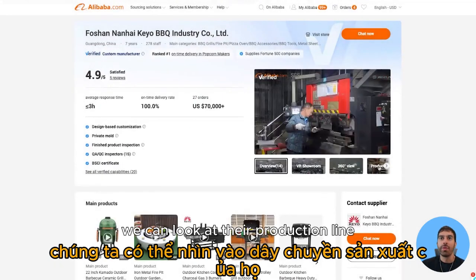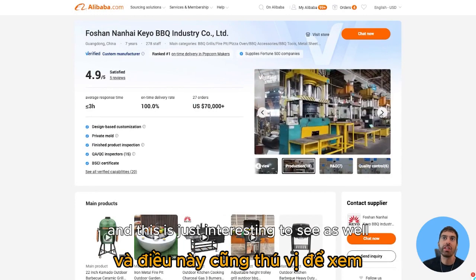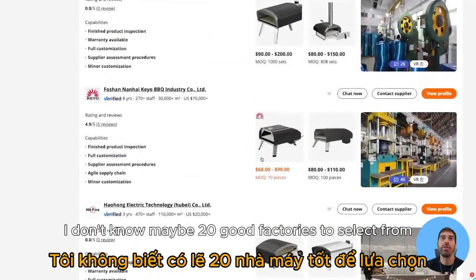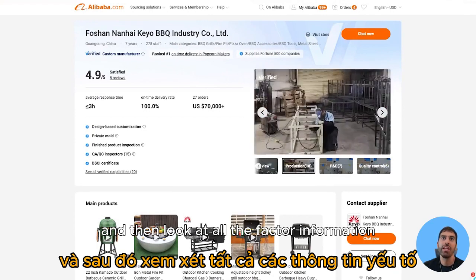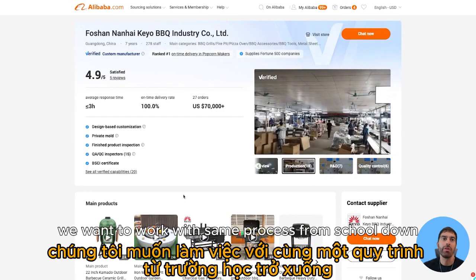Again, we can look at their production line. And this is just interesting to see as well, because we had, I don't know, maybe 20 good factories to select from. We can open up all of their pages and then look at all their factory information and decide who is the best one that we feel we want to work with.